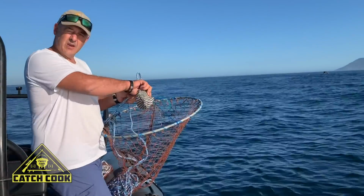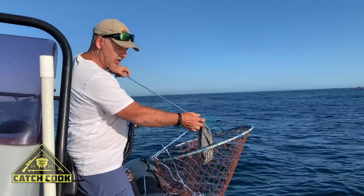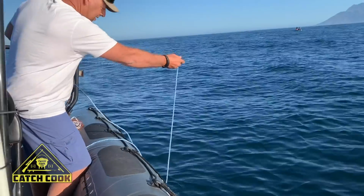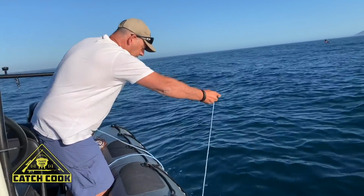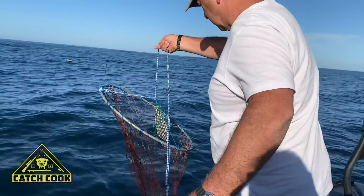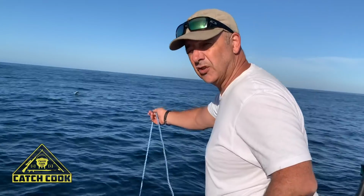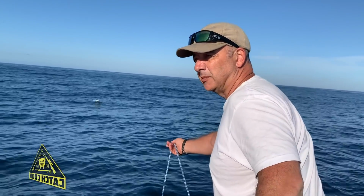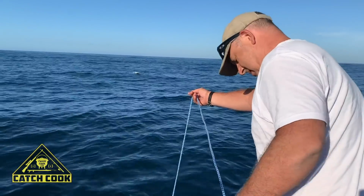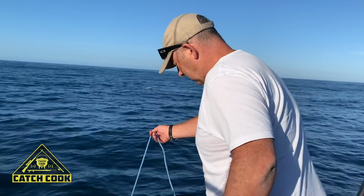So we've got a bait bag with a couple of pilchards in it, and the net tied to a rope with a buoy. Okay, second net goes down. Gotta let them down slowly so that you can feel, otherwise they can land sideways or upside down. You want to keep the weight constant so that the net lands flat on the ground.